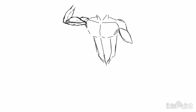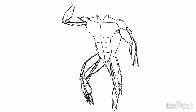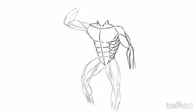I'm going to be doing this one completely from imagination to make it fair so that it's the same as the original. And straight away I was struggling to get the arm to lift up correctly and be the right size with the correct muscle showing. I get it good enough for now to work on the rest, but need to come back to it later.